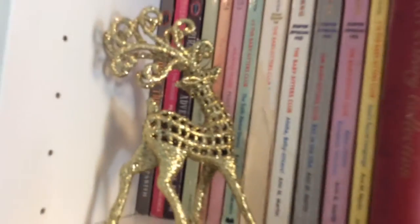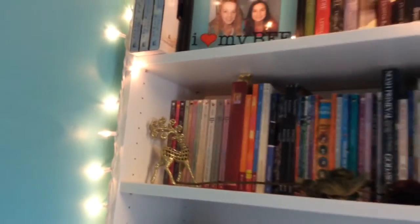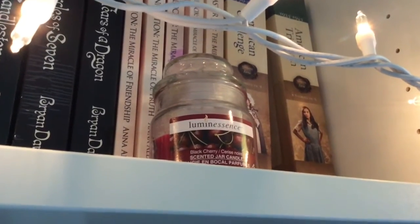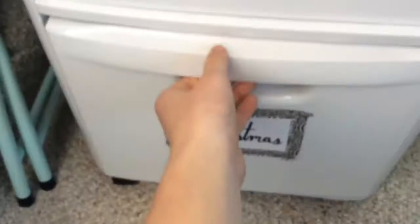Up in my door frame, I have some jingle bells that I hung up. These are just ornaments from Dollar Tree. Then I have this other little thing I got as a gift last year. It's a deer. Cute, sparkly. A candle. This is black cherry scented. It's very smelly, yummy. This is my Christmas drawer, so you can't see that.